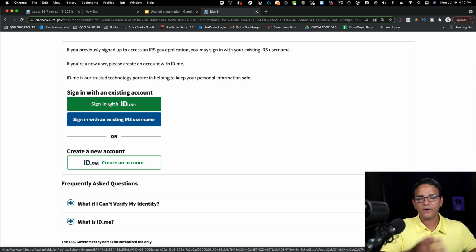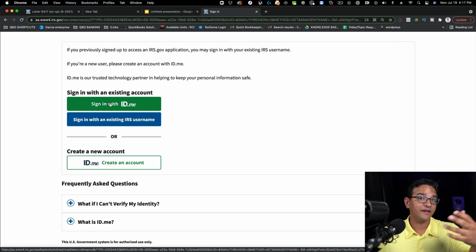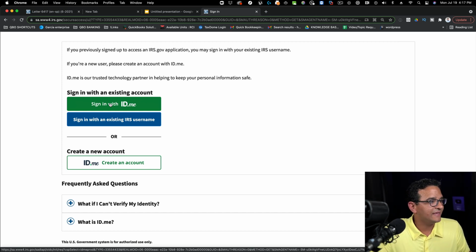You go through a whole process. You have to upload your credentials. Somebody verifies it. Once it goes through the whole process and they verify who you are, you're going to be able to log in and you can opt out and say, I don't want to get the advance payments. That way you don't have the liability of potentially paying them back next year, or you can leave it as a sort of forced savings for it to be calculated with your tax return at the end of the year.